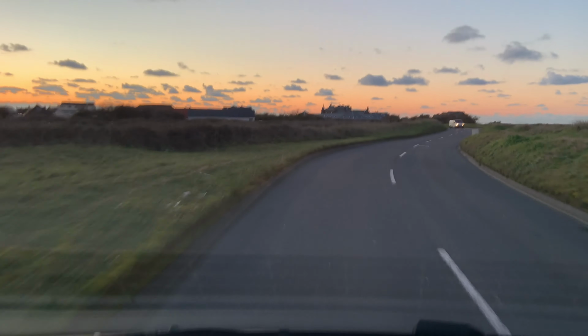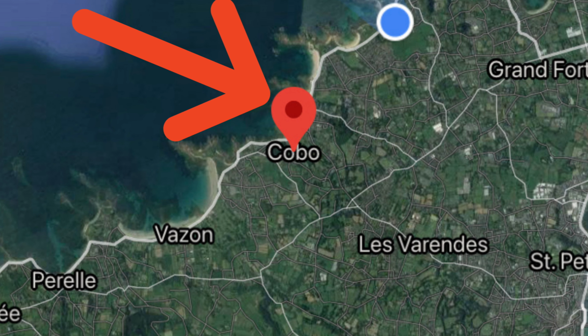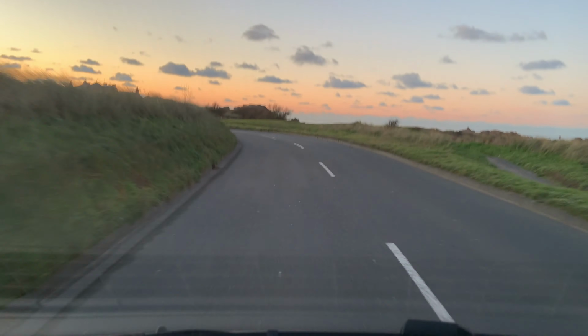We are back on the drive along in Guernsey in the Channel Islands. Welcome along. So we can see on the map here we're at Cobo, we're heading south, parallel all the way to the Imperial Hotel. So it's about a 15-minute drive.